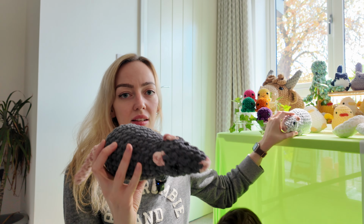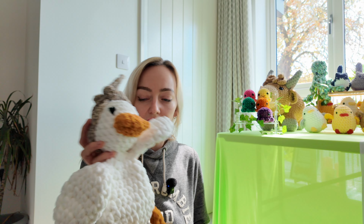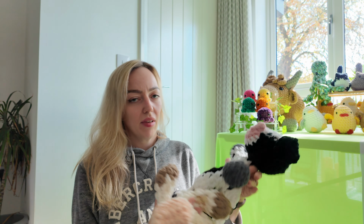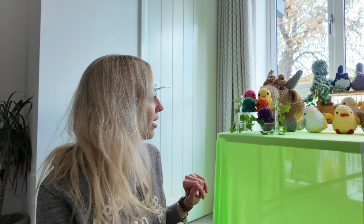I have everything that's on the table, which might be a little bit difficult to show you, but you've seen it anyway. So yes, I have 2 of the rats. I have Della the duck. My 2 cows. I've already shown you these. I'll cut this bit out. Let me just grab the things now and I'll do that instead.